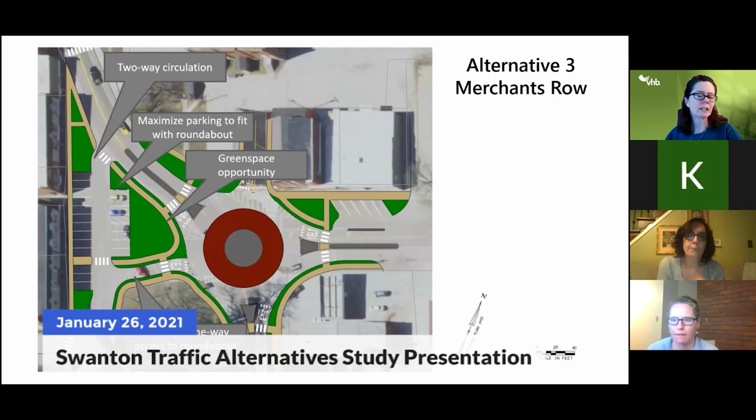In this alternative, how would a cyclist travel? Because we've already discussed that they would not be going through the roundabout. So where do you see the cyclist traveling? That's a really good question. And I think we'll get into that in a little more detail later on in the evening.